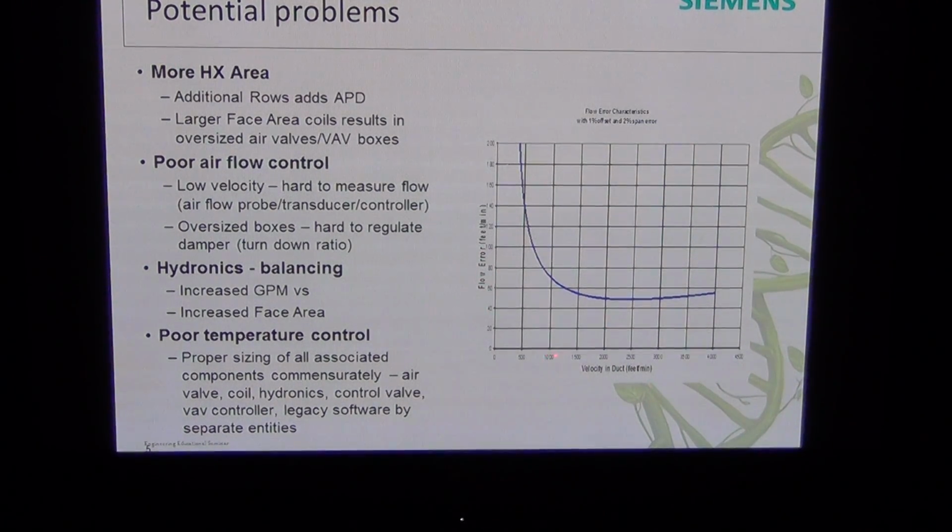But as soon as you drop that airflow below 1,000 feet per minute, it goes up to 200 feet per minute, and it becomes a 20 to 25% error. So it's very hard to measure accurately below 1,000 feet per minute. If you can't measure accurately, how are you going to control the zone? And then you have what happens with the zone controllability. Everybody's kind of shaking their heads again, okay?